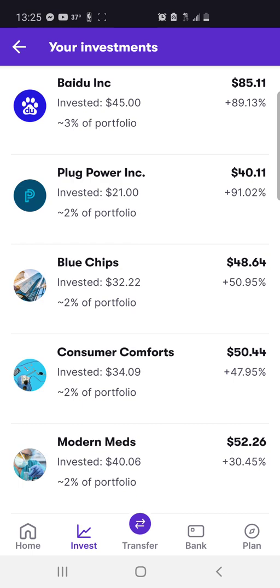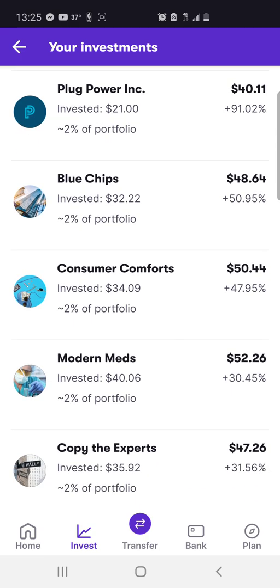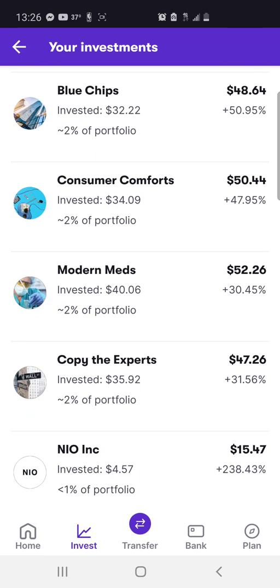Put in $32. That $32 now worth $48.64. It is up 50.95%. Then we got Consumer Comforts. Put in $34. It is now worth $50.44, and it is up 47.95%. Then we got Modern Meds. We put in $40. It's worth $52.26. It is up 30.45%. Then we got Copy the Experts, which we put in $35.92. It's now worth $47.26. It is up 31.56%.